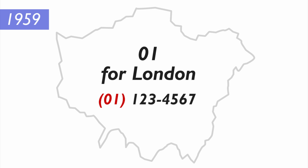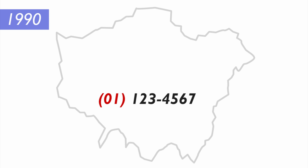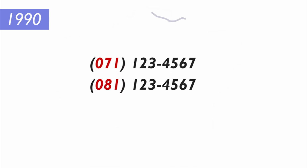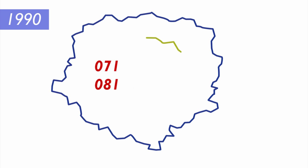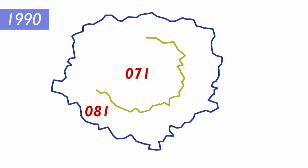But in May 1990 came the first of several changes, which meant London's telephone numbers would change. The 01 was split into two, 071 and 081, with 071 covering exchanges in a central area and 081 covering exchanges in the area of London around that central 071 area, and by doing this, doubled the capacity of numbers that you could have in London.